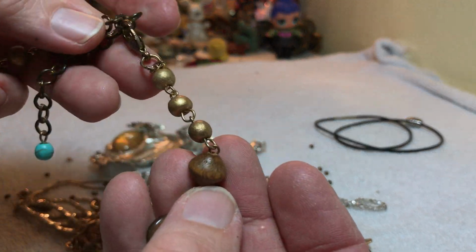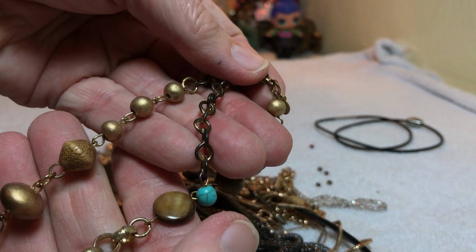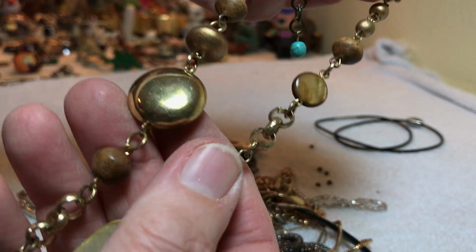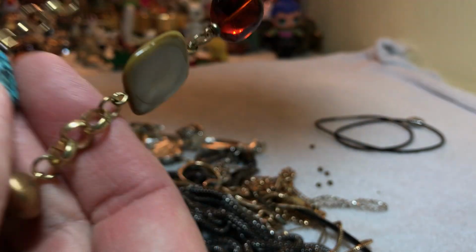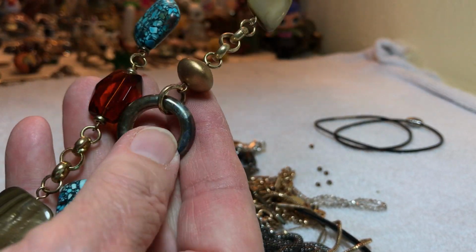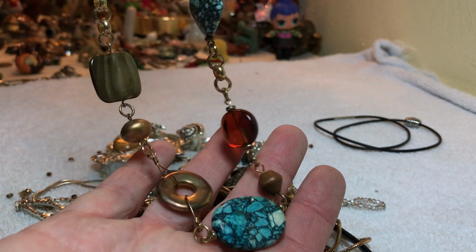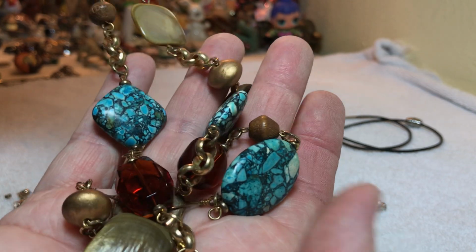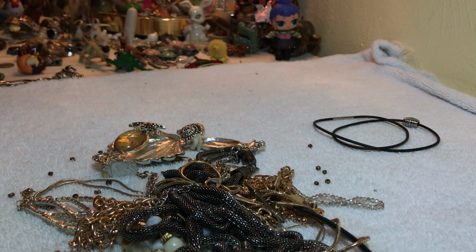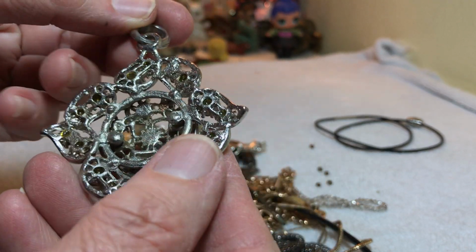Here we have a vintage Premier Design wooden with shell, glass, stone. The blues are stone, $5. Those three are stone. The rest is like plastic and shell. Little bit of wooden. Look at this, $5.